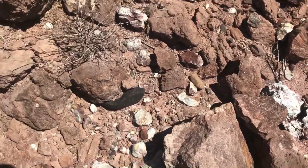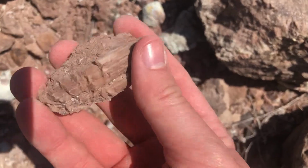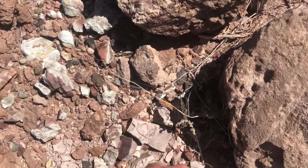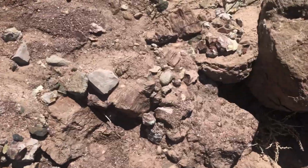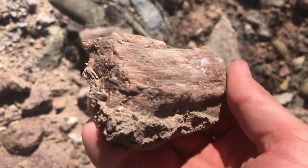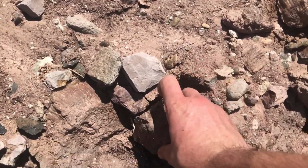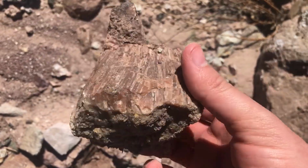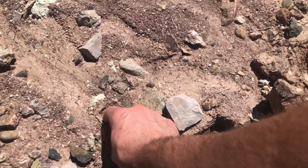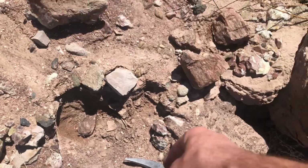And you can tell what it is because it looks like petrified wood, or it has these fine grains to it. But here's some nice pieces right here, little runoff. Look at that, that's beautiful. And another piece right here, really nice chunk. Another piece right here.